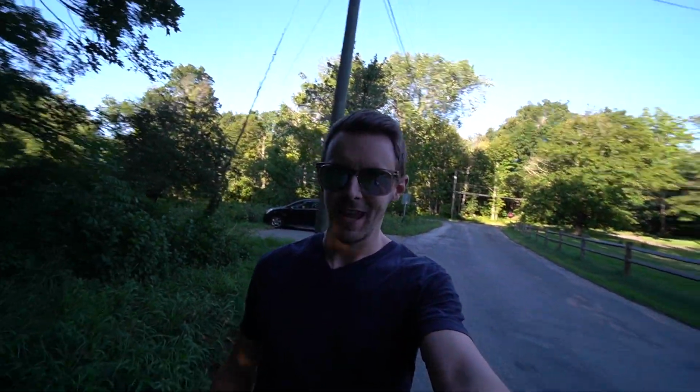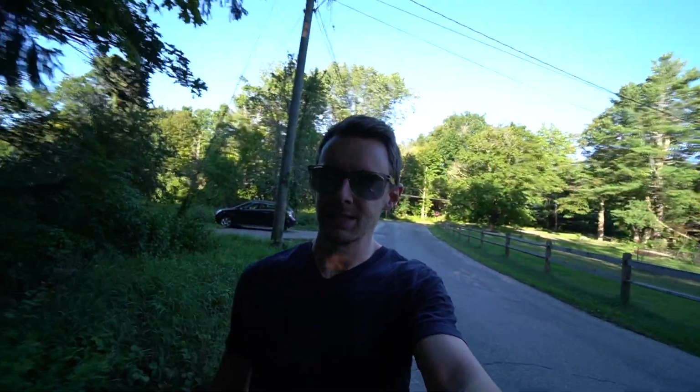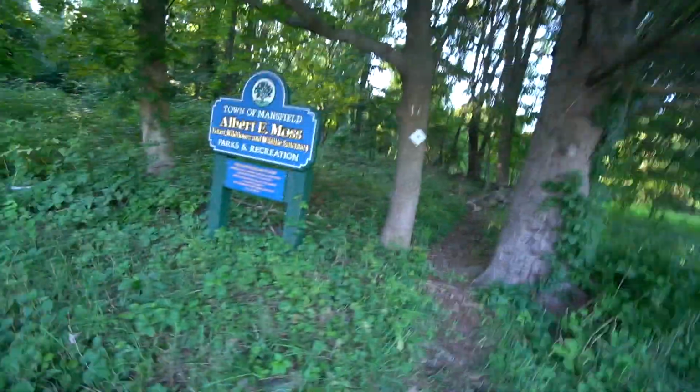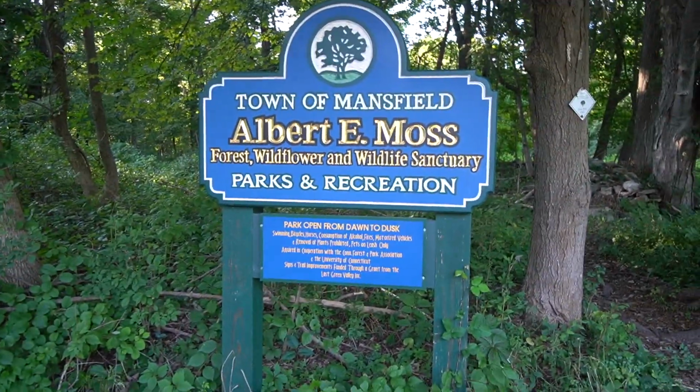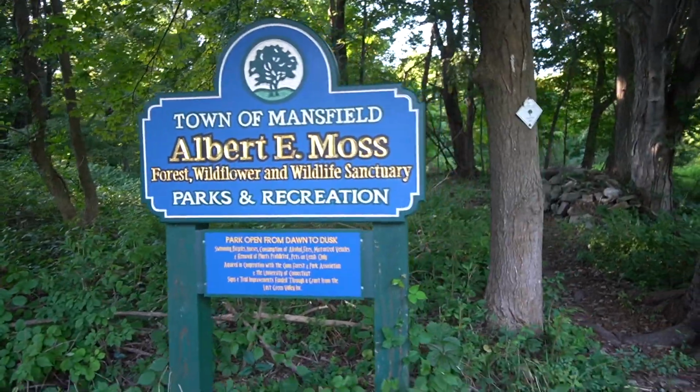Good afternoon and welcome to the Moss Sanctuary in Mansfield. You'll see that the full name is the Albert E. Moss Forest, Wildflower and Wildlife Sanctuary.